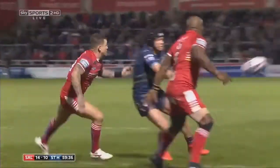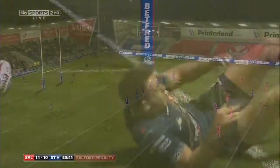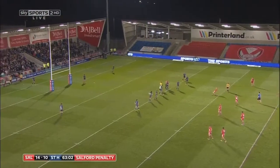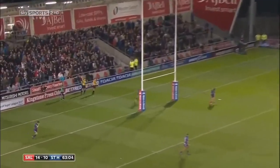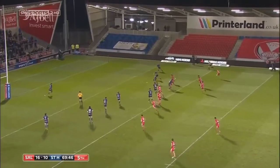So much to enjoy about this try. The pass, the speed, the determination. Attempt. This to take it out to a 6-point lead. And he has managed to do it. Behind the run. Well, will they go for a drop goal here? They have the specialist. No, they won't.